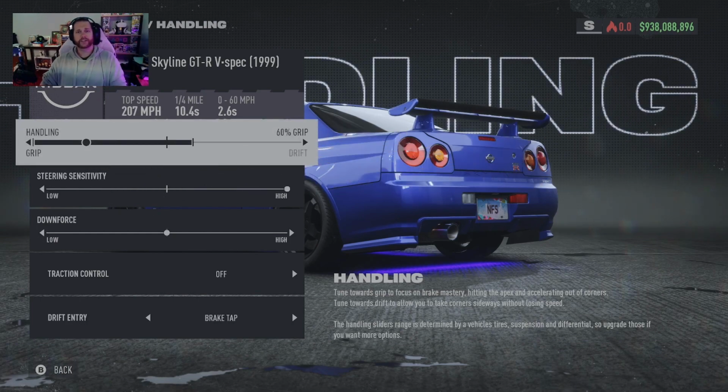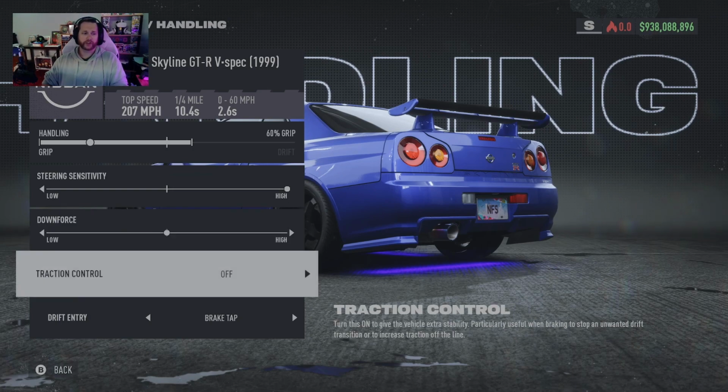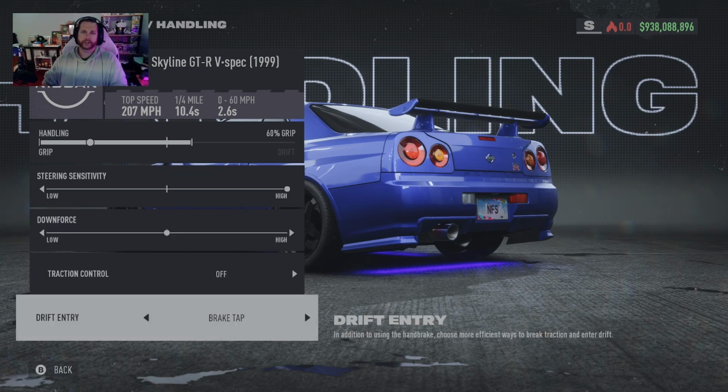For handling, we are at 60% grip, steering sensitivity is all the way up, downforce is in the middle, traction control is off, and drift entry is brake tap.